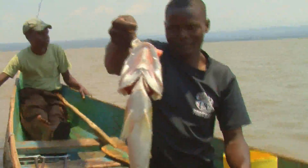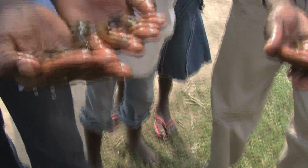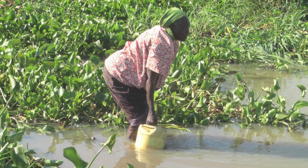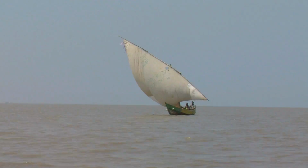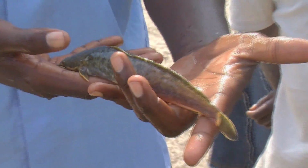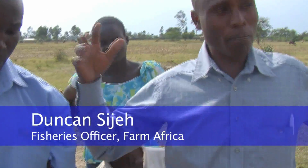And the bait that traps Nile perch are often juvenile catfish or other species. Historically, these baitfish are captured in the shallow waters along the lake's edge, where the native catfish spawn. But luring in Nile perch with catfish fingerlings has a dark side, explains Duncan CJ, a fisheries officer for Farm Africa.